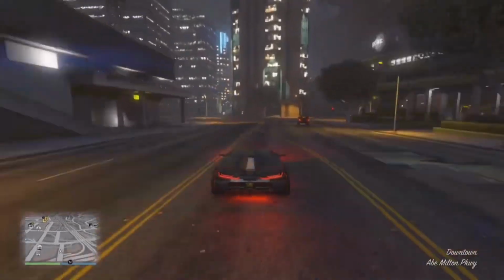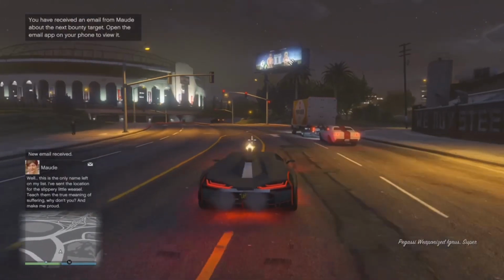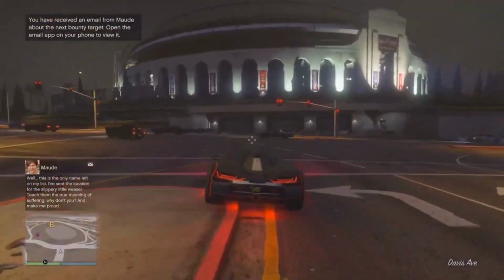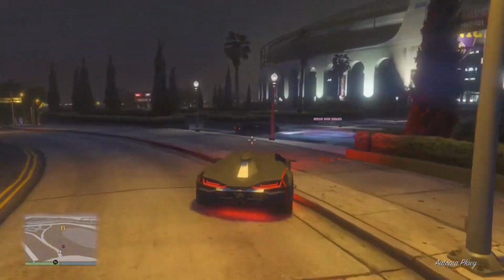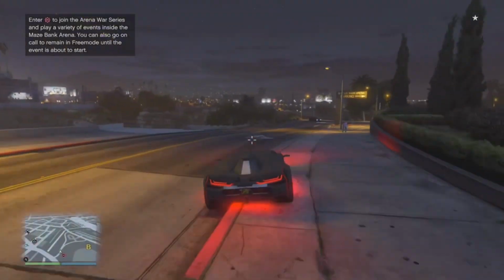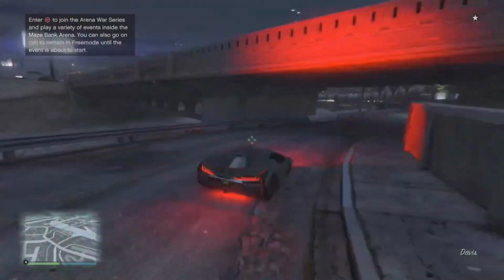This thing is so fast. It handles so well. It sticks to the ground well. It looks good. It has good customization. And to top it all off, it has a mounted gun on top. It's not the greatest. It's a little hard to aim, but ultimately you still have a gun on top of a Lamborghini. Like, you can't go wrong. This car is definitely one of my favorites in the whole game and definitely deserved the spot here. But anyway, we are going to move on now to the next vehicle.